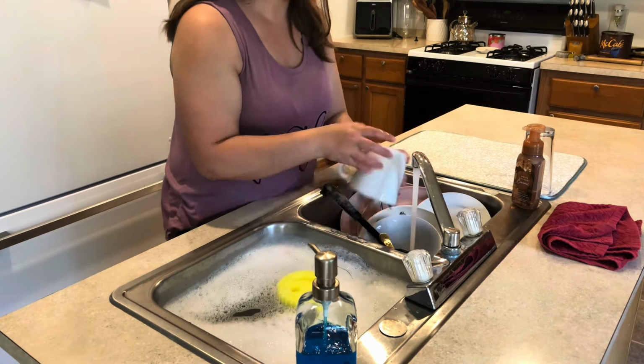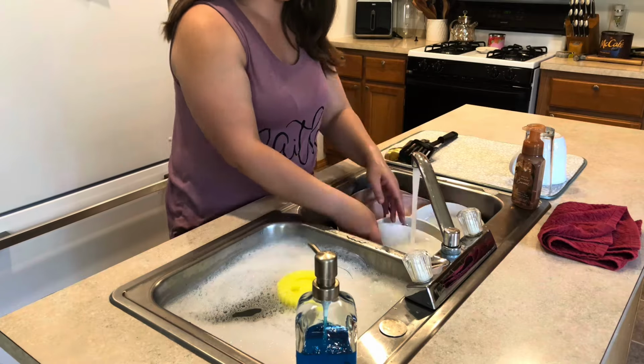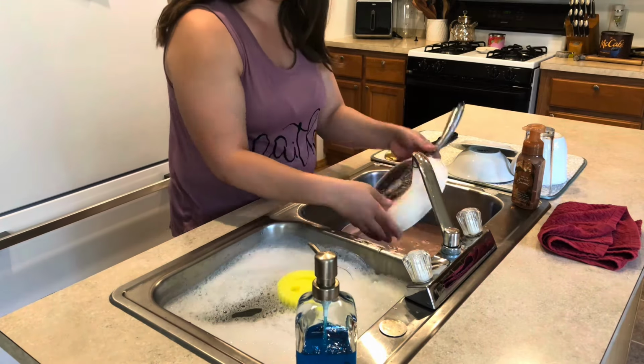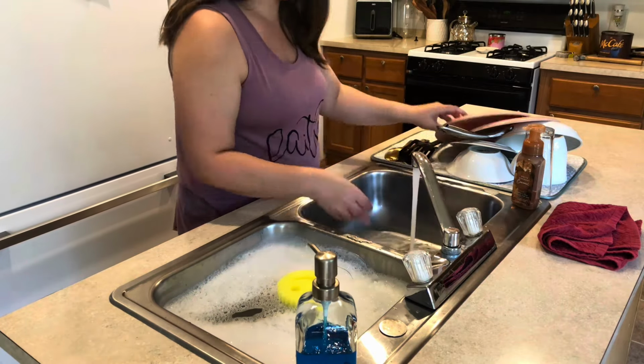But for now, we are happy and content and blessed and just beyond grateful for this space. But I did want to give you some cleaning motivation, so we're going to go ahead and get some dishes done. I do have to currently hand wash my dishes.